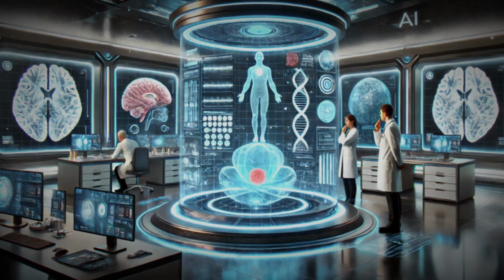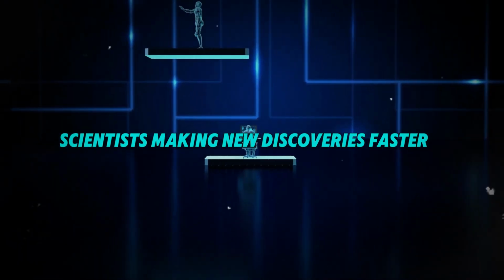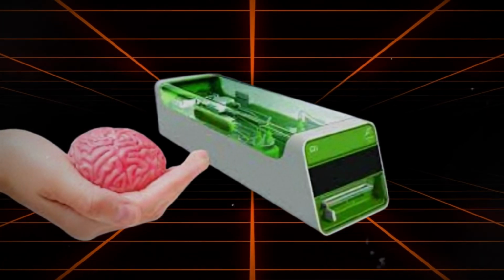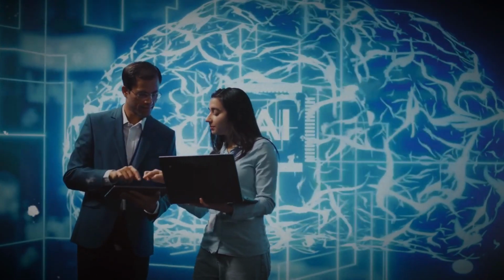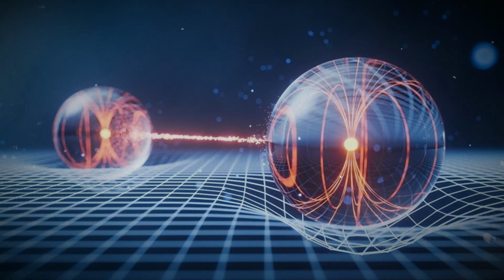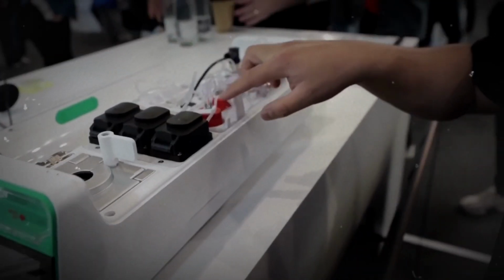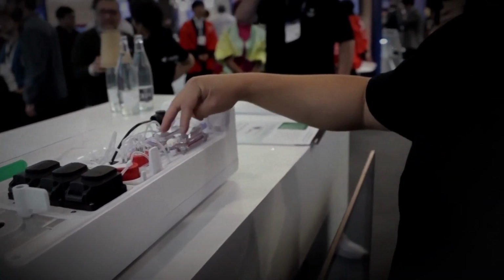Imagine doctors being able to understand diseases better, or scientists making new discoveries faster, all thanks to this new computer. The CL1 combines human brain cells with computer technology, which means it could help improve how we learn about and treat illnesses, and even change the way we solve big science problems. People from all over the world watched as the CL1 was unveiled, knowing that this technology could lead to big advancements in medicine, environmental science, and many other fields. The event was filled with excitement and hope about how the CL1 could make our world a better place.